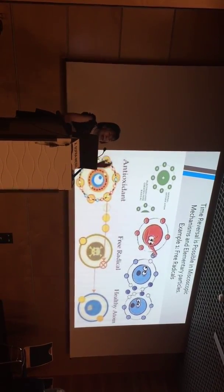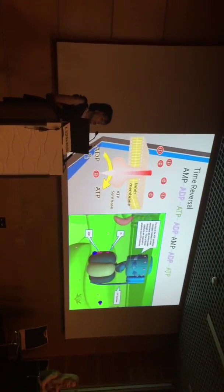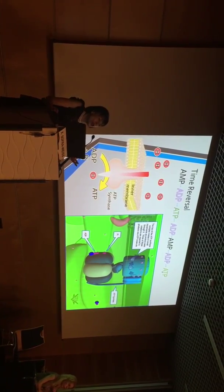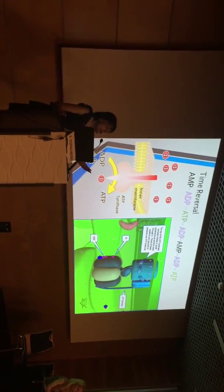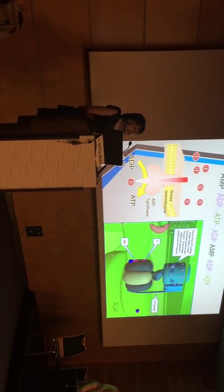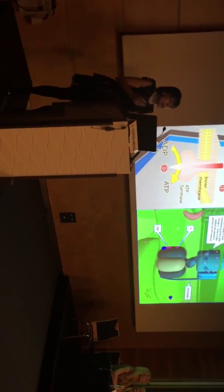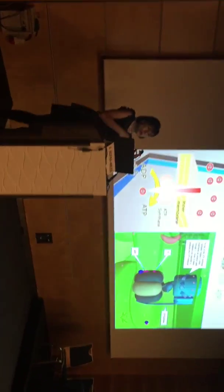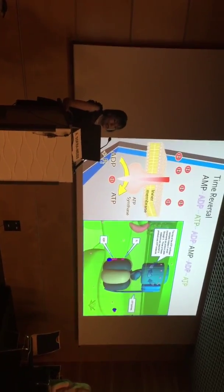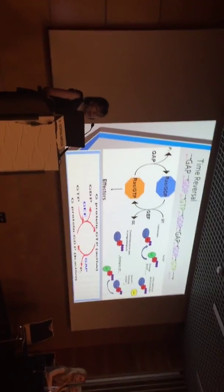Other mechanisms: ATP starts from AMP, which is monophosphate. It has one phosphate. You give it two phosphates, it becomes ADP, which is energy that is stored. You give it three phosphates, it becomes ATP, which is the main energy currency that our bodies use for several functions, building muscle, working with proteins. All kinds of functions need ATP, which is basically this continuous time reversal process, routinely.